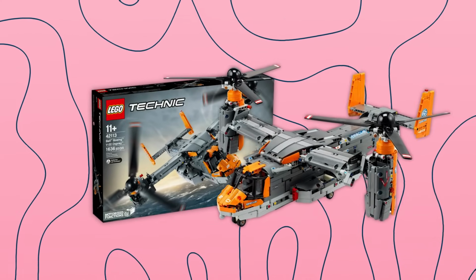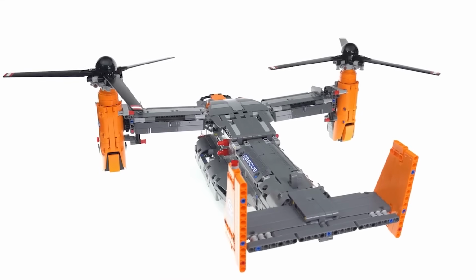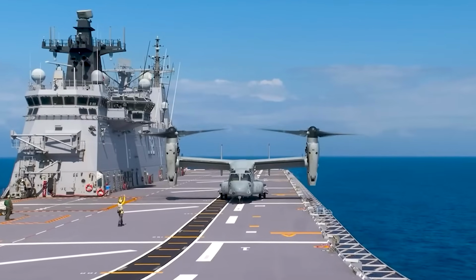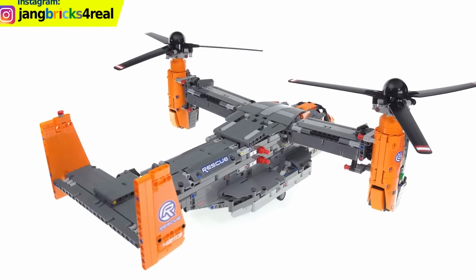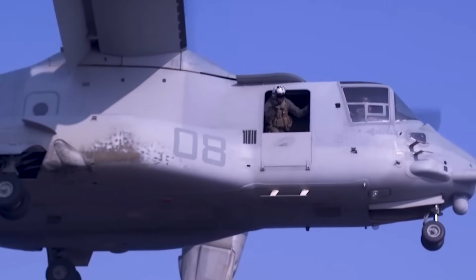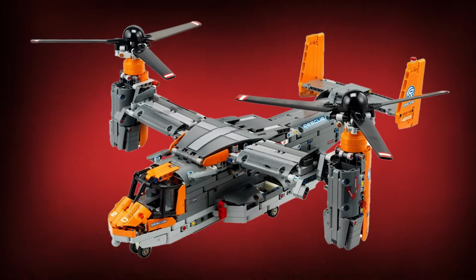The reason behind this ban is what makes it so controversial though. According to the internet, this plane was only used by the military, and that's something that LEGO said they aren't comfortable with. According to LEGO, they never want to distribute a vehicle of any kind that's actively being used by any military. So as a result, the Osprey was pulled from production.